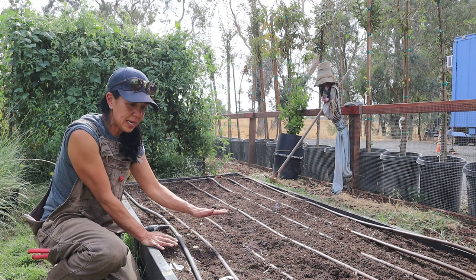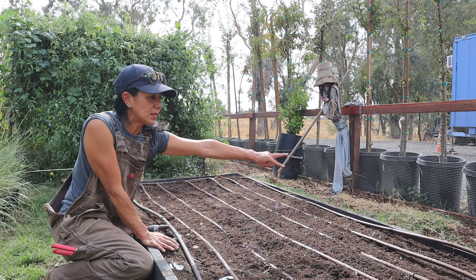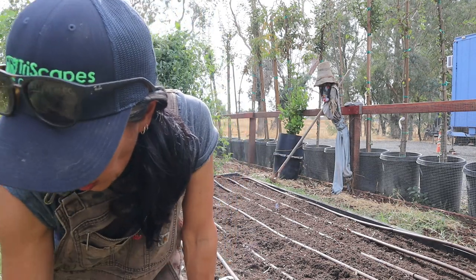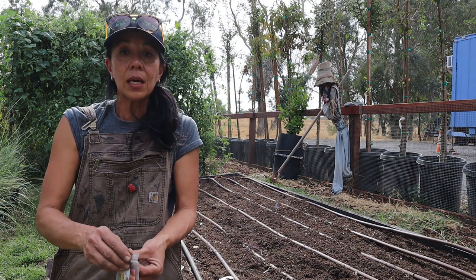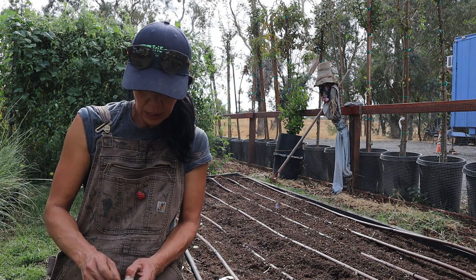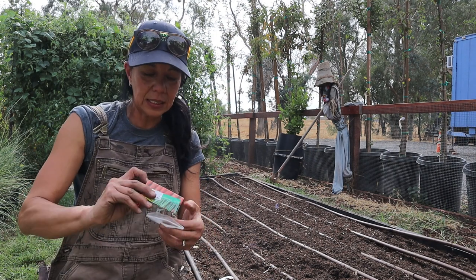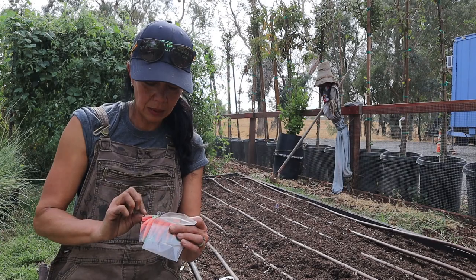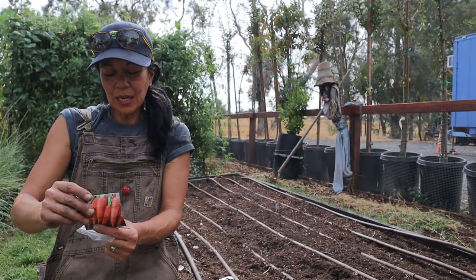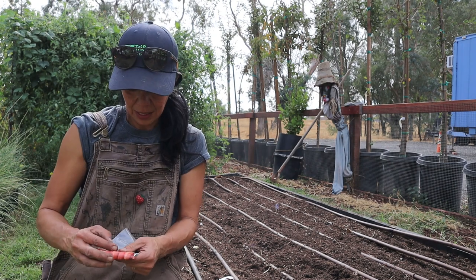And then I did add the spinach into both these rows, and I added some carrots, and then I ran out of the kaleidoscope carrots. So I had these orange carrots, and I'm gonna show you the Denver carrots, I think they're called. So I did a little section at the very end of these Burpees Denver carrots. So I cannot wait. And this one is a 75 day harvest, so I cannot wait to harvest these.